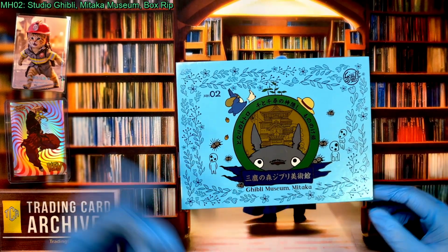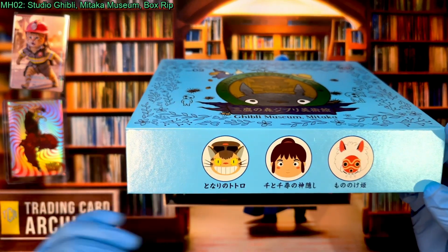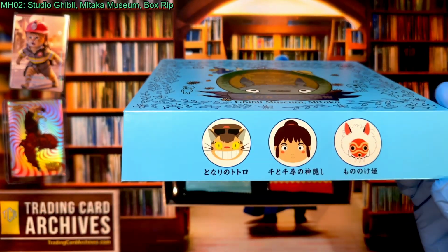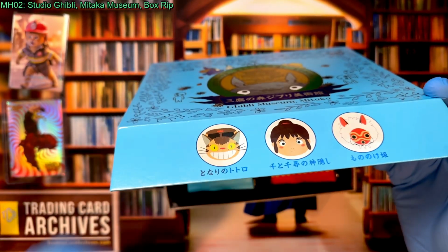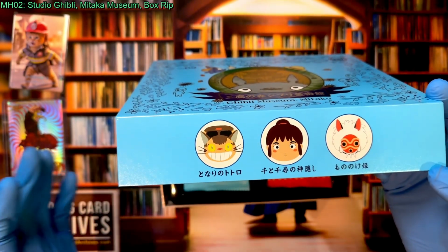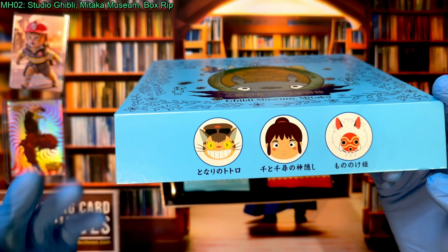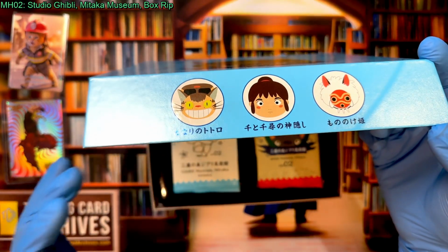So I've been asked before if these are legit. I don't know, and that's the truth. I honestly just don't know. But because I don't know, I have to assume they're not. That's the safest assumption. Unless someone out there can give me the licensing papers or something to prove this, we have to assume that it's a bootleg set. It's still an awesome set.